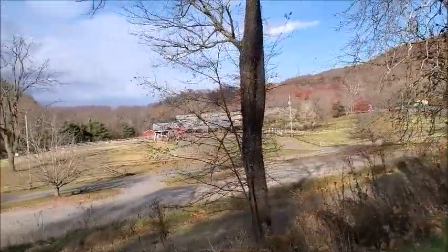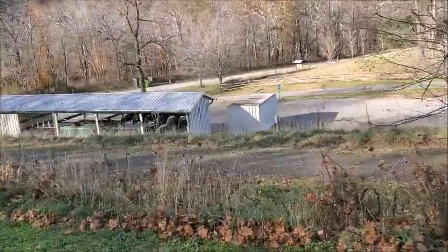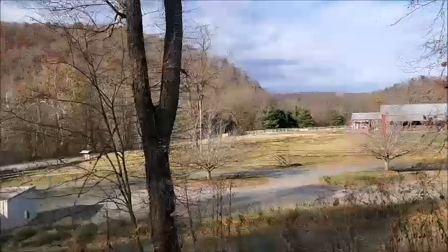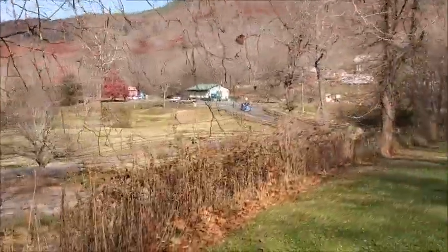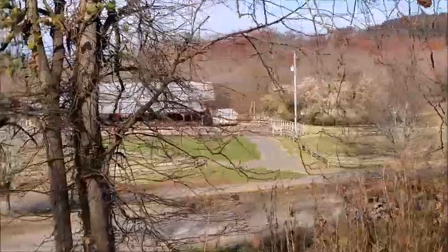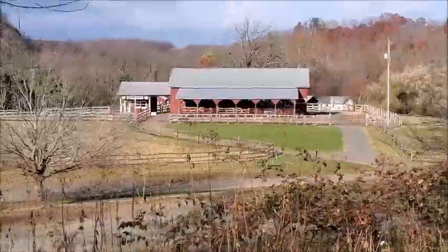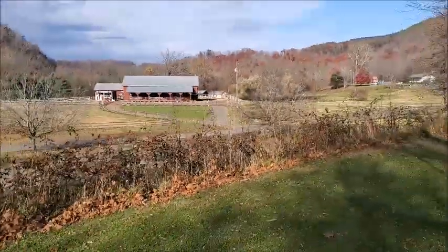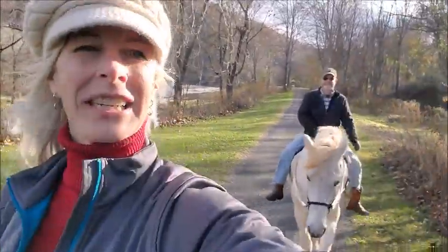I mean, it is really, really neat. There's another parking area down there. And you can go kayaking because the river is right there. And I don't know if those are other stables over there. That's kind of a really pretty barn. Yeah, it's kind of neat. It's kind of cool. I love exploring. Don't you love exploring? We're going to finish exploring, guys.